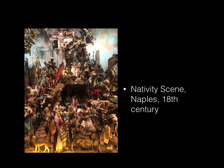In the 18th century, in Naples, Italy, it became very popular to make mini sculptures of nativity scenes. And these are the ones we still know nowadays in the Catholic world, especially in Spain and Naples. Naples, until the beginning of the 18th century, was part of the Spanish Empire as well. So it was one of the Spanish territories. But there, the nativity scenes in Naples became the most popular. But they were all over.